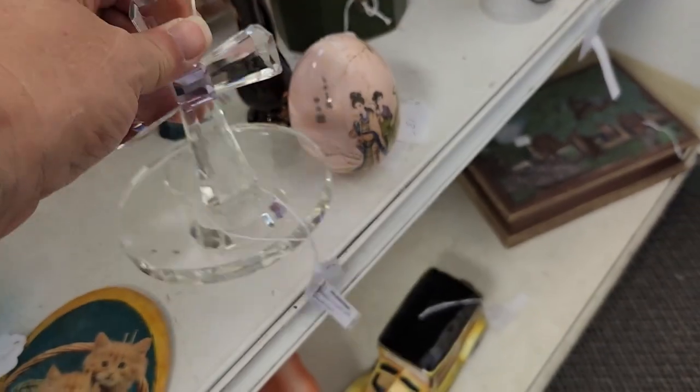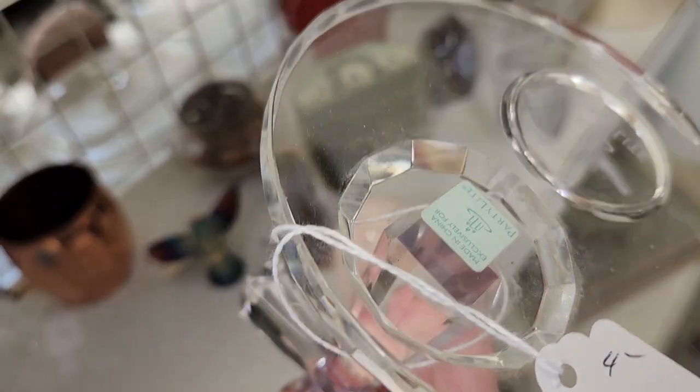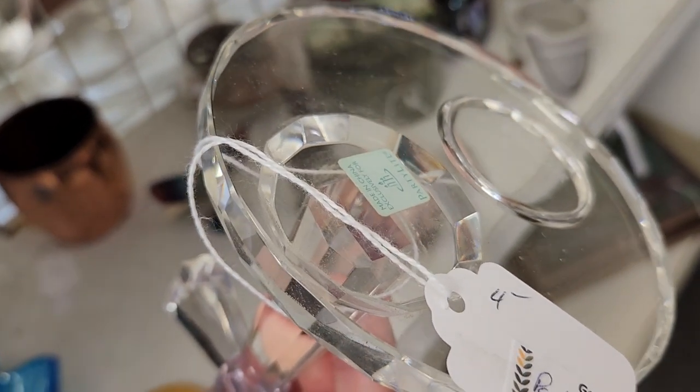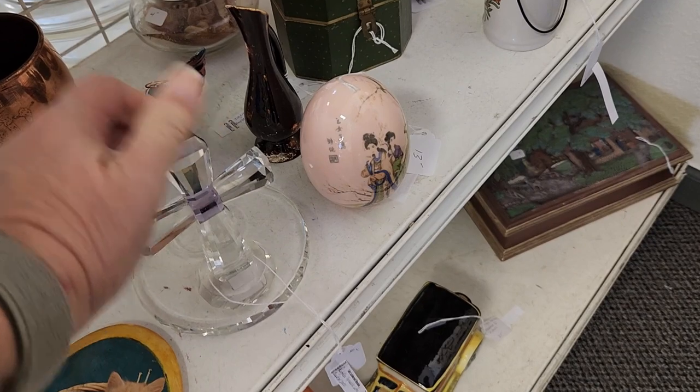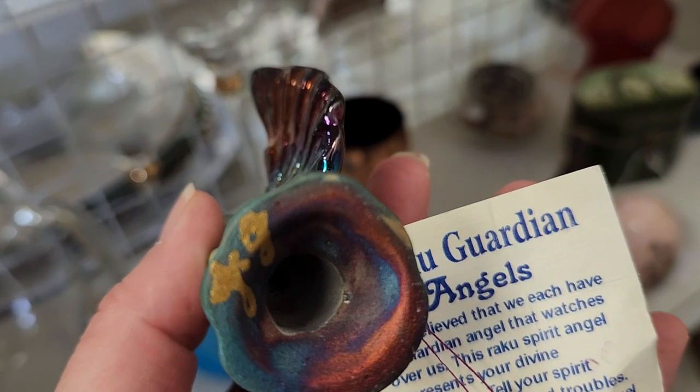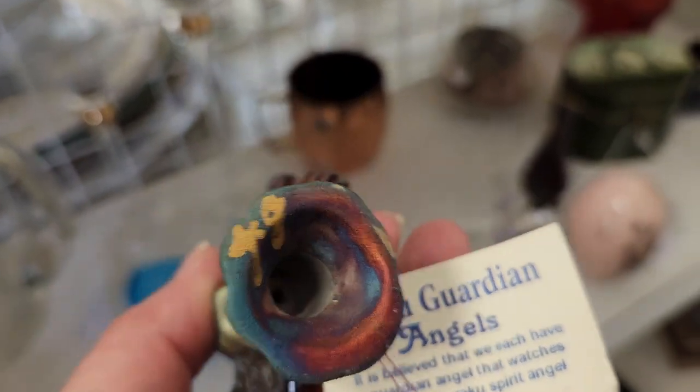This is Party Light. It's a crystal, and it's got a little purple thing in the middle of the cross. And it's a tea light candle holder. I'll put a tea light in it. I just brought some into the store. This is Raku, and it's a $7 guardian angel. It makes somebody a perfect little Christmas gift.